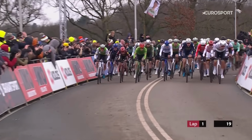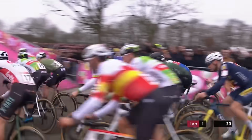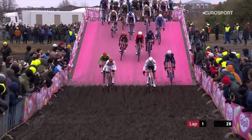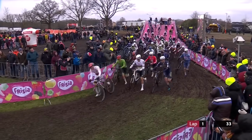Round the little corner, we go right into the field, and it's Van der Poel that leads out from Michael Van Turenhout straight over the bridge. We drop down and into this very heavy mud section. Everyone off and running at the front.